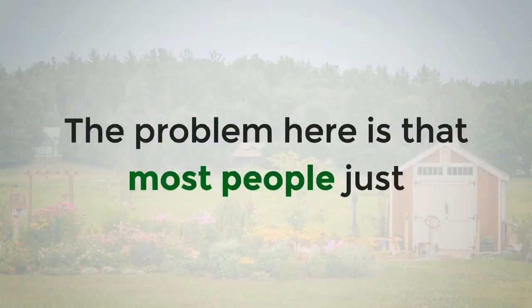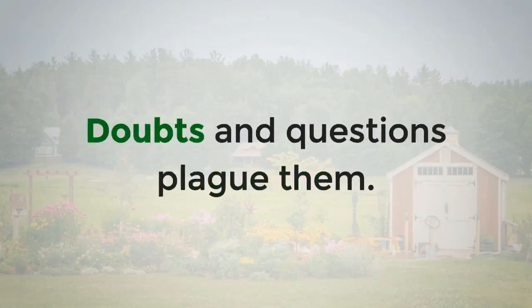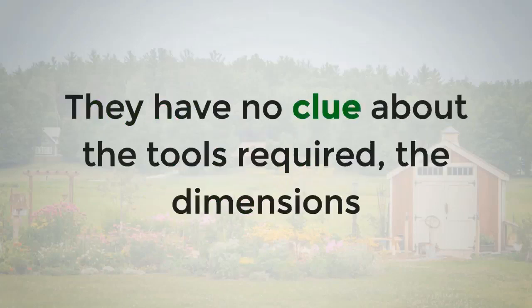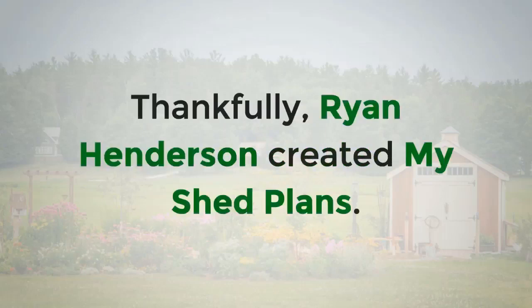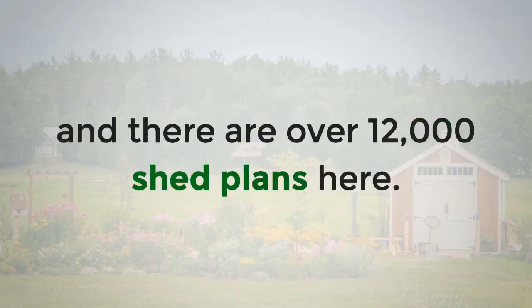The problem here is that most people just do not know how to go about building one. Doubts and questions plague them. They have no clue about the tools required, the dimensions, or the designs. Thankfully, Ryan Henderson created My Shed Plans. This collection of shed plans is massive, and there are over 12,000 shed plans here.